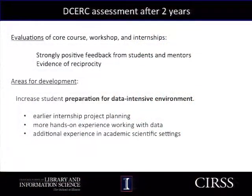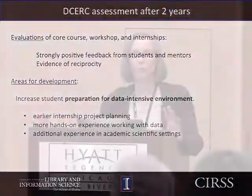But we've also really identified the areas where we need to work harder and where we're now making plans to advance. So we need to increase student preparation for the data-intensive environment. While our students did very well there, we think they can do better. We think we can have them more ready to make bigger contributions and to learn more once they get there. So we really need to be planning the internships probably 6 months out, getting them involved with their mentors at least 6 months before they're on site so that they're ready to launch when they get there.